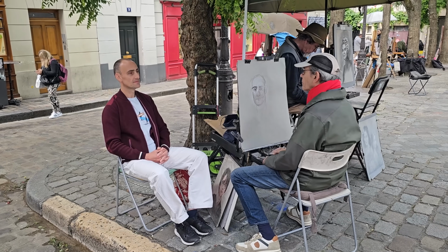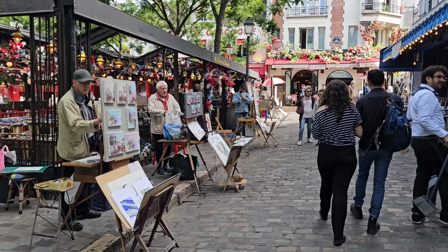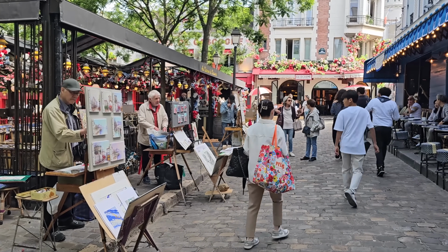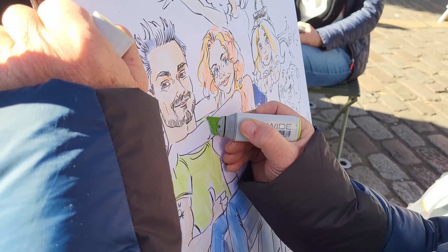And do not agree to work with a sketch artist unless you can see their work and exactly how much they charge in advance. A typical session lasts about 1.5 to 2 hours, and it costs about 100 to 200 euros. We have lots of friends that come here and get a sketch right here at Place du Tertre, and it's just so much fun.